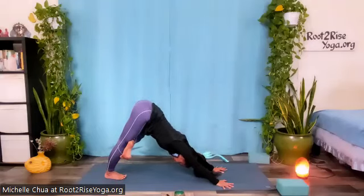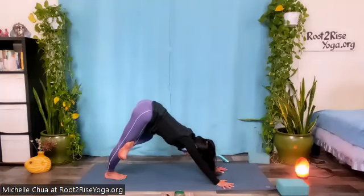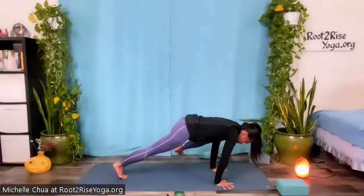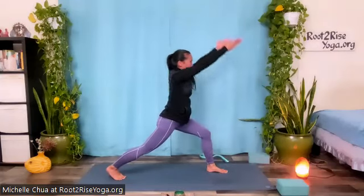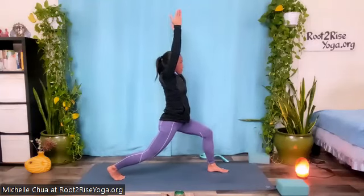Inhale here. As you exhale, tap your left knee outside your left upper arm in plank pose. Then step the foot beside your left thumb and stay on the ball of your right foot. Inhale, rise up to crescent lunge. Full cycle of breath.